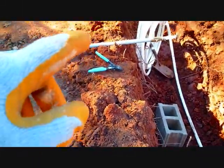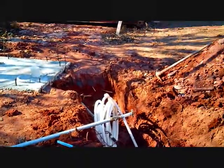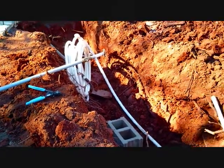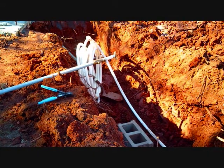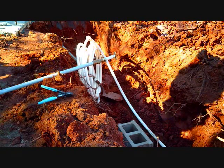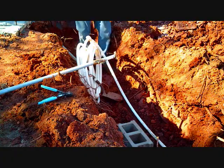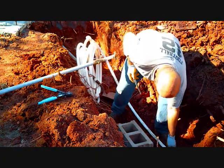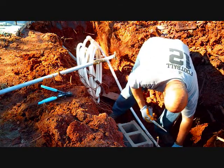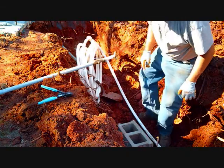And then you'll see I'm going to try to do this on camera. So here we go. Let's try to do this. Try to get as much here as I can. I want to put that right there. I'll be in the way, I'm sure, of the camera, but that's what happens. And I know they have the tool to cut this PEX, which makes it a lot easier than this. I just don't have it with me right now. So I'm improvising, which is what happens. You just improvise sometimes, yeah?